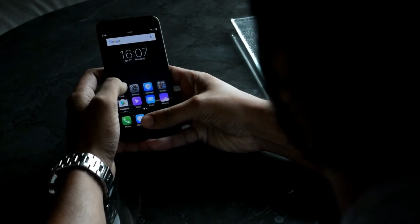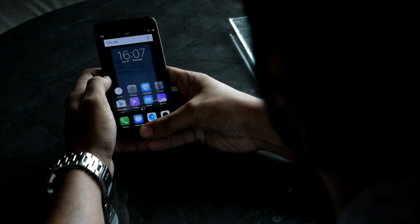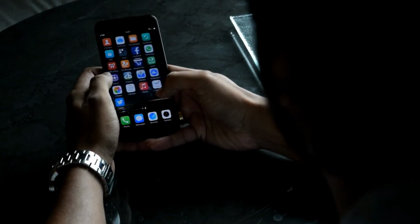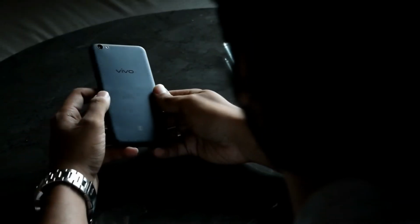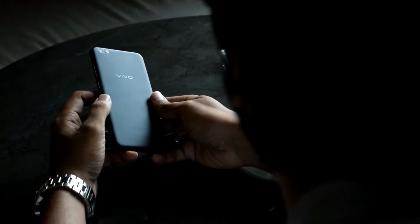Now the physical home button is not clickable, but as an advantage, the fingerprint sensor is always awake even when the device is in sleep mode. It also keeps the signature 0.2 second fingerprint unlock feature. Another noticeable difference when compared to the V5 Plus is that now on the V5s, you won't notice any camera sensor bump. That in turn means less wobbling when kept on any flat surface.